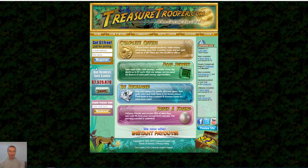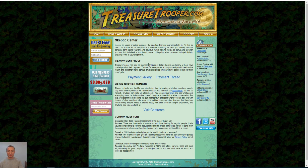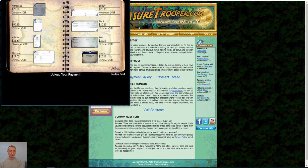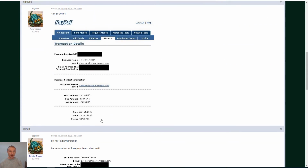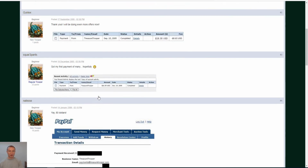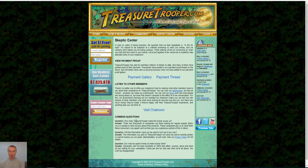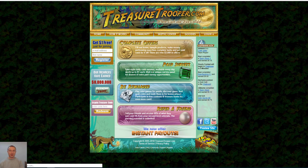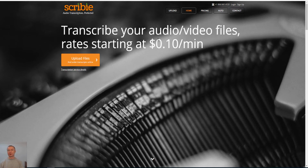treasuretrooper.com. Okay, you see here how much they have paid out, and there is some payment proof which I liked here also. There is a Skeptic Center. So you can see here a payment thread and payment gallery. You can see there are some screenshots from the payouts, and there is a payment thread here as well that you can have a look at. So really cool. It's just to show the proof that they are for real. And that is about treasuretrooper.com.